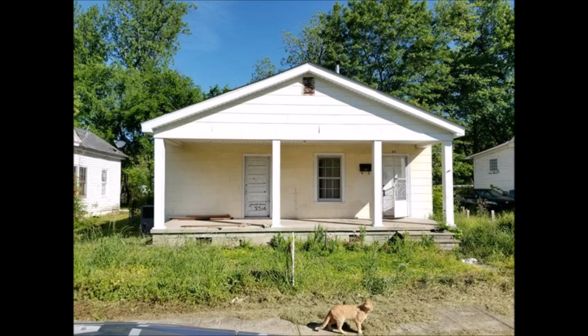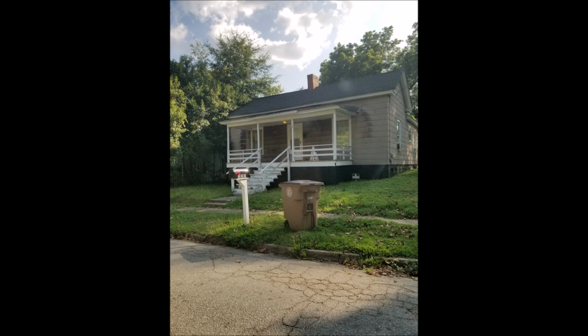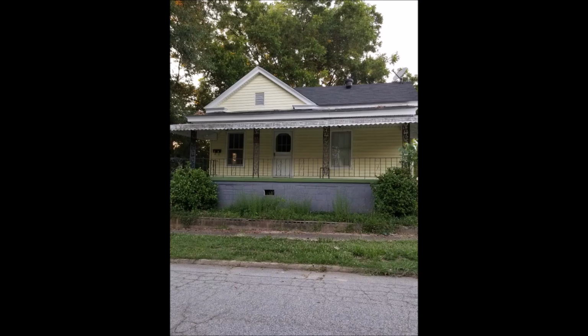This again is another 2-bedroom, 1 bathroom, kitchen, living room, and dining room cottage home. And now we have a renter in that property. And then after that one, we bought property number 3. Again, another 2-bedroom house that we rehabbed, and now we have rental income. And this is our 4th property, and this is a 1-bedroom, 2-bathroom house.